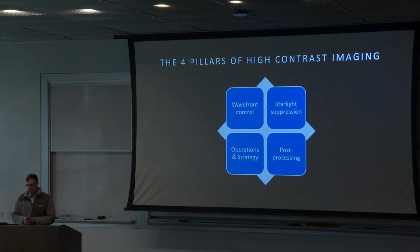All right, so I'll switch gears a little bit and talk more about the techniques. Now that we have our goal, let's see how we can get there eventually. To be able to take an image of a planet, we need 4 ingredients. We need to control the wavefront. We need to suppress the starlight so we can overcome this huge contrast ratio. We need a strategy to observe the object.